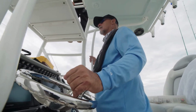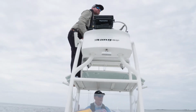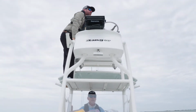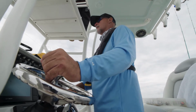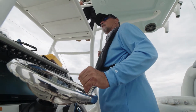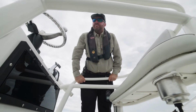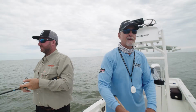All right, you see all the slicks to your left at 10, the little ones? So just go up here about 100 yards and hang a left, and we'll start drifting. They might be feeding a different way now into the wind. The wind shifted, so now they're feeding out this way. Because these are popping pretty quick right here. Kill it? Yeah, kill it. Let's start fishing.